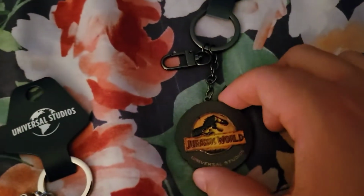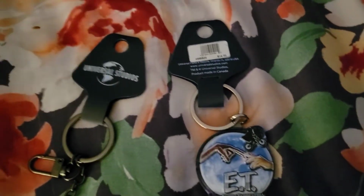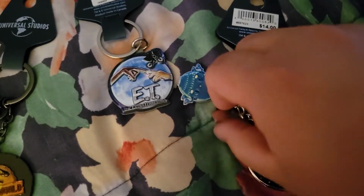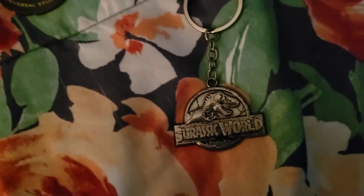Grabbed this Jurassic World one. E.T. Another E.T. one with some extra little keychains here. And then this Jurassic World one. And then of course you got to add Toothless there. You got a little Toothless plush there.